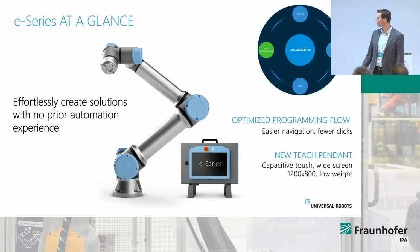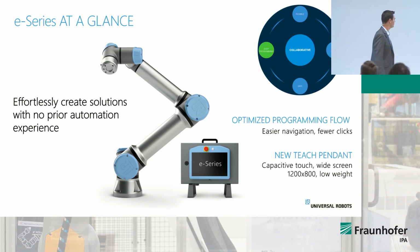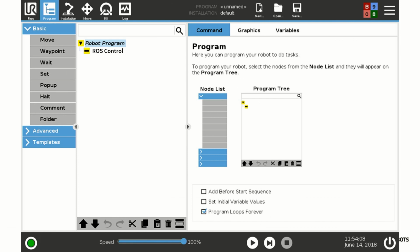All right, so the last thing we update a lot is the easy programming behavior on the eSeries. And that pretty much goes back to ROS control as a part of the programming tree. So I just very quickly mocked it up as it's probably going to look. So in the end here, you can build up your whole robot program tree. And then at some point, if you need actual ROS interaction with the robot, you can have a ROS control programming node.